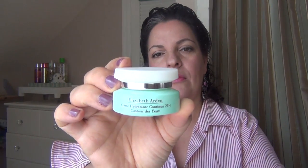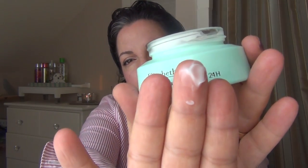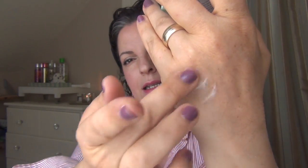And then I purchased the Perpetual Moisture 24 Eye Cream. Okay, and I've been using them, when did I get this, about 2 weeks ago? I've been using them ever since. They are all right. It's a glass jar, which I like, and has a stopper, and the cream looks like this. So this is the face cream. Let me show you the thickness of it. Looks like that. It's a nice hydrating cream.